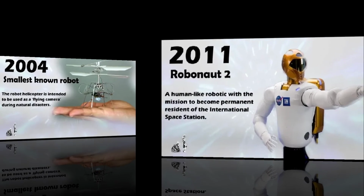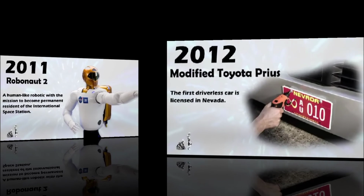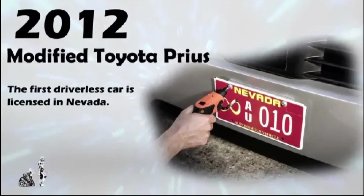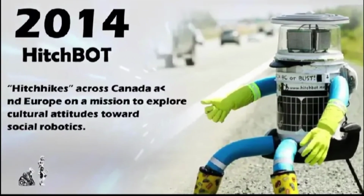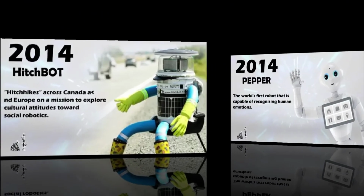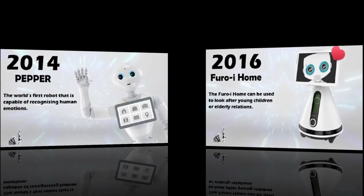2011, Robonaut 2, a human-like robotic with a mission to become a permanent resident of the International Space Station. 2012, a modified Toyota Prius, the first driverless car, is licensed in Nevada. Hitchhikes across Canada and Europe on a mission to explore cultural attitudes towards social robotics. In the same year, Pepper was invented, the world's first robot that is capable of recognizing human emotions.